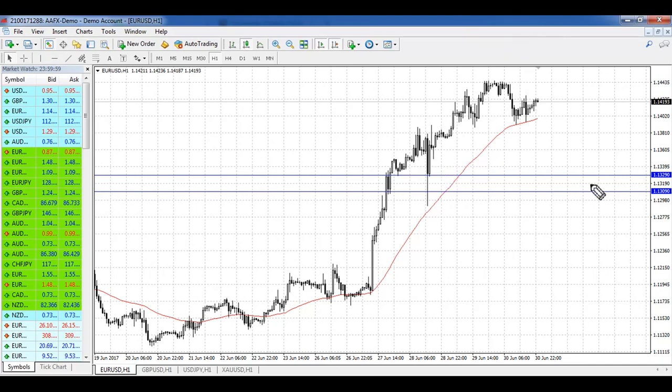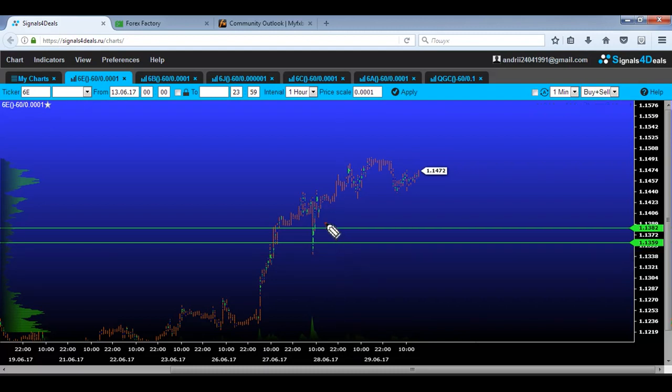Also, we need to highlight a strong level of support which was created after the correction, after the bearish impulse, and after the creation of this level the price continued growing. It's the level 1.1309, 1.1329. If we take a look at our volume chart again, you see that it contains really large volume, and after that we have a continuation of the uptrend.